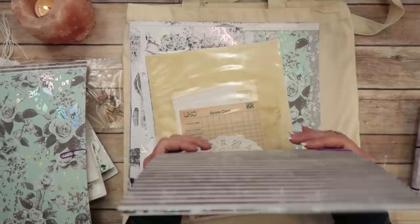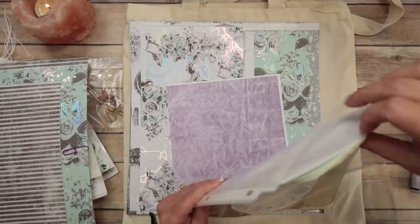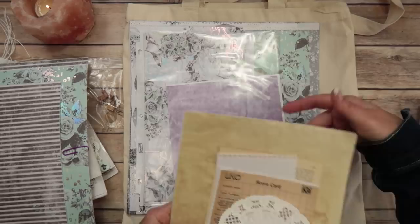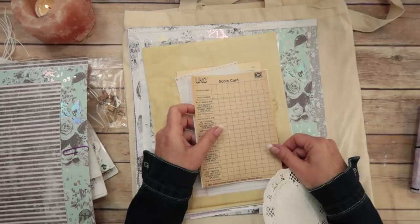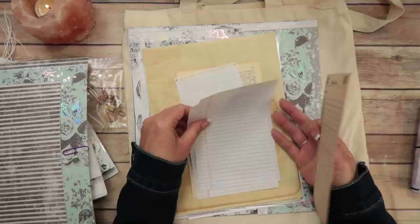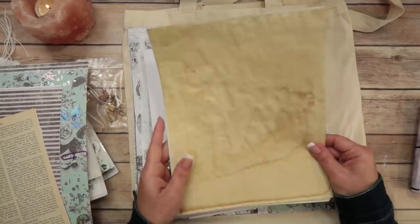And then inside here, this is a sheet protector, and we use this as well, along with all of the goodies that are in here, so keep your sheet protector. We're going to be using that inside of the album. So there's some doilies. There's several here, but they're kind of stuck together. This is like a vintage old Uno scorecard that I found a pack of somewhere along the line. Just some different little types of paper. There are some book pages in here. And then some coffee dyed paper that my husband and son did for me.